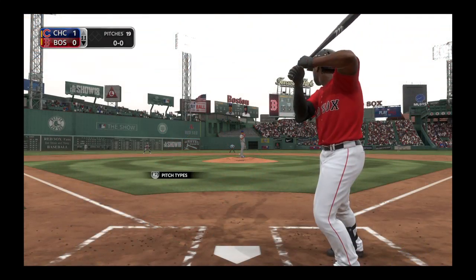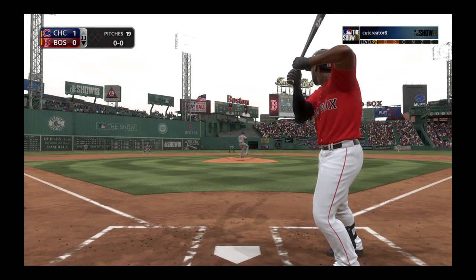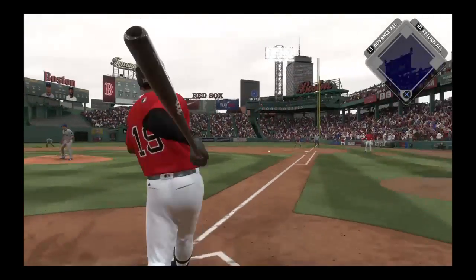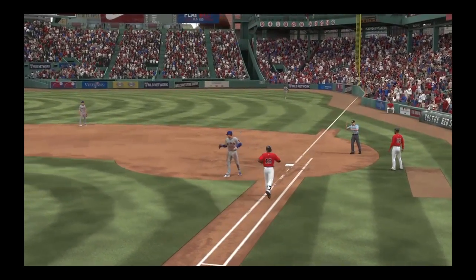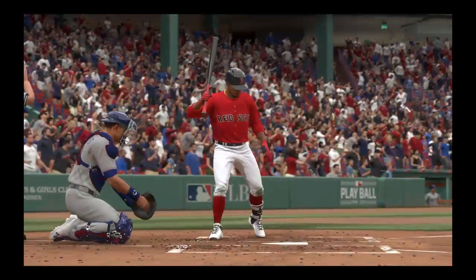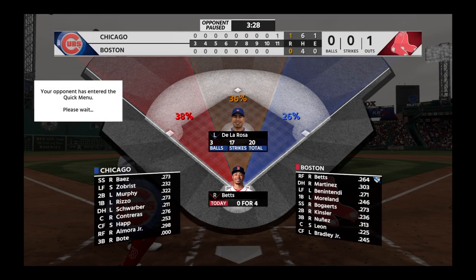Leading off the inning, Jackie Bradley Jr. And they'll need him to get something going here. Seared down the first baseline. The tag, and he is out. Here's Mookie Betts, his career line against De La Rosa. Just a couple of matchups, no hits in 2 at-bats.